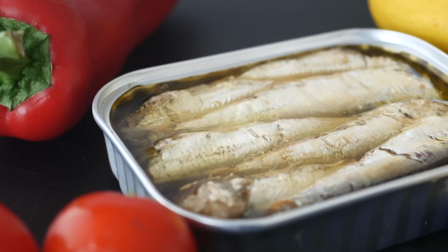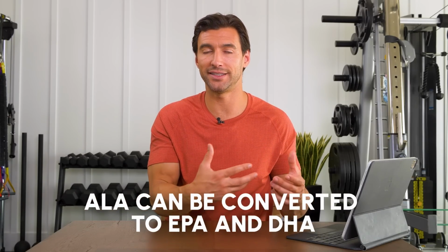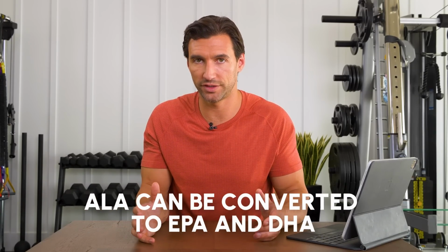A tin of sardines that I've talked about has around 2 grams of omega-3s from those EPA and DHA rich sources. If you're including things like hemp seeds, flax seeds, chia seeds, and sprinkling on all those meals, you get the plant-based ALA that can be converted in your body to EPA and DHA. So you do not need to take omega-3 supplements. Now, there's a problem with a lot of omega-3 supplements: they get oxidized and they're stored for long periods of time. And omega-3s are these very precious fats that are very easily oxidized. So getting it from whole food sources is often optimal.